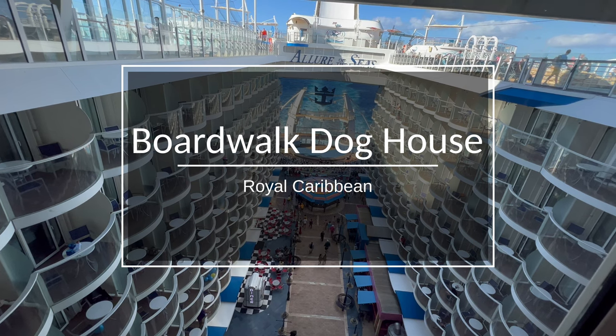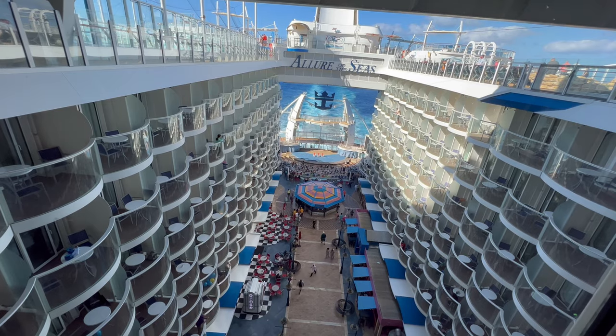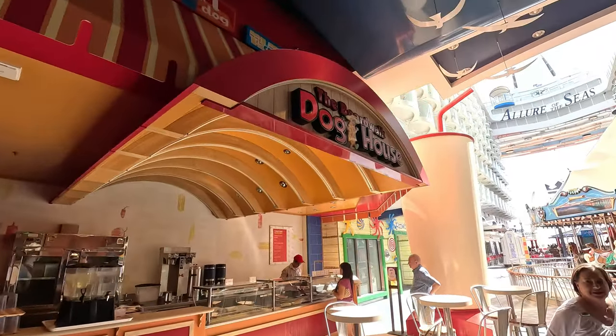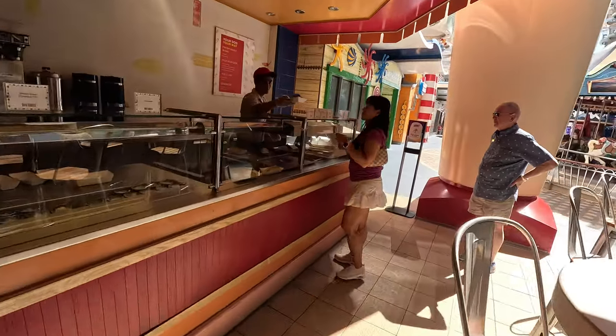Aboard Royal Caribbean's Oasis-class cruise ships, including the Oasis, Allure, Harmony, Wonder, and the upcoming Utopia of the Seas, you can enjoy handcrafted hot dogs and sausages at the Boardwalk Dog House Café. It is located on Deck 6 at the back of the ship, also known as the Boardwalk Neighborhood.